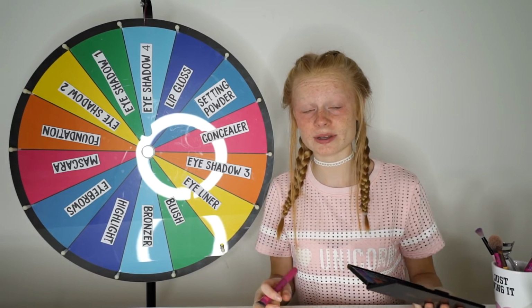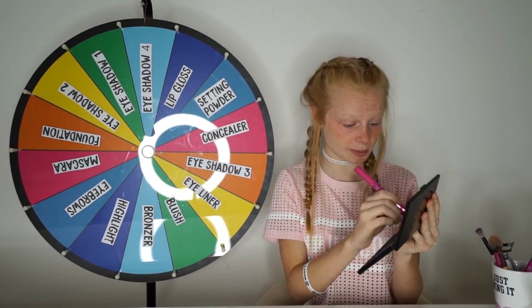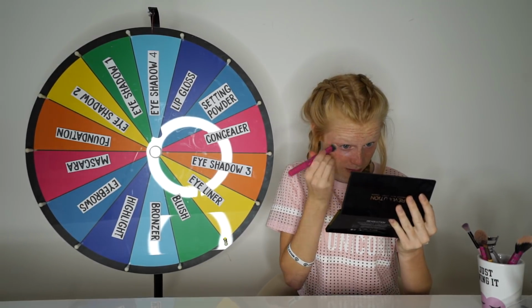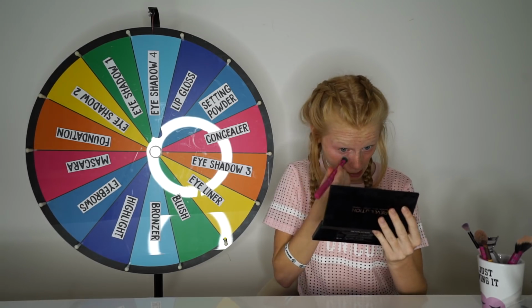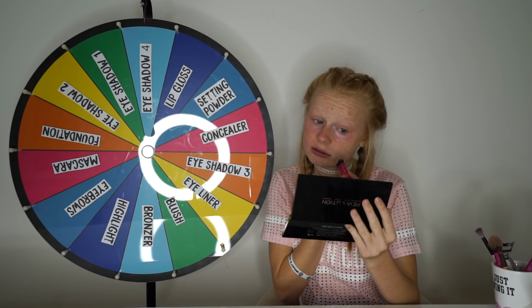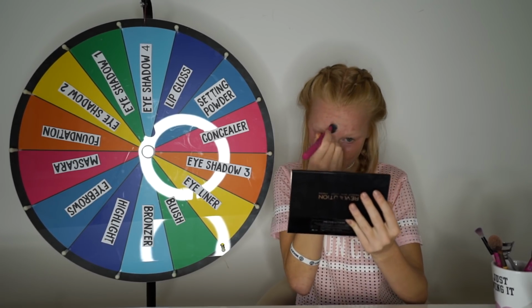So I'm going to be using this for a setting powder. Hopefully this makes me look a bit more glowing because it's a very glittery color, but this is probably just going to look so weird. So I put a bit of setting powder underneath my eyes. We don't want our foundation concealer to crease. Let's put some on my forehead.